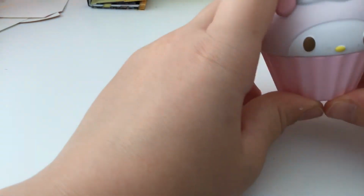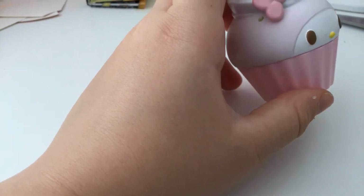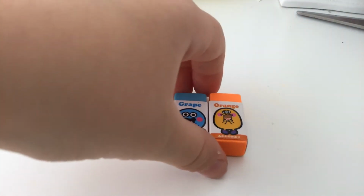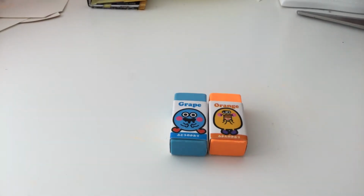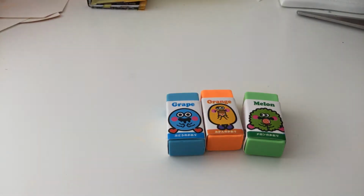Sometimes I just don't like them because when it's really hot, the lip balm melts and it gets really bad and it jams up the bottle. Well, that's just what happens with me. All right. Then one of my favorites. Another one of my favorites. Little tiny erasers.